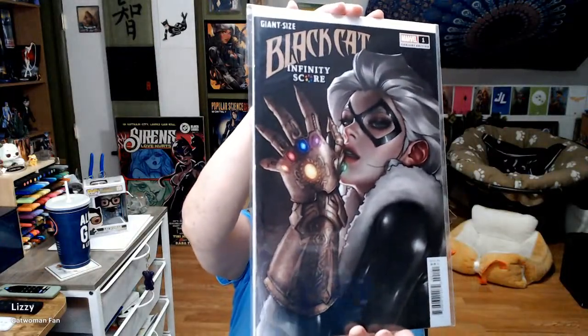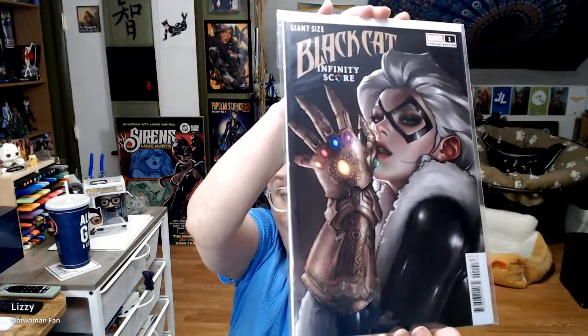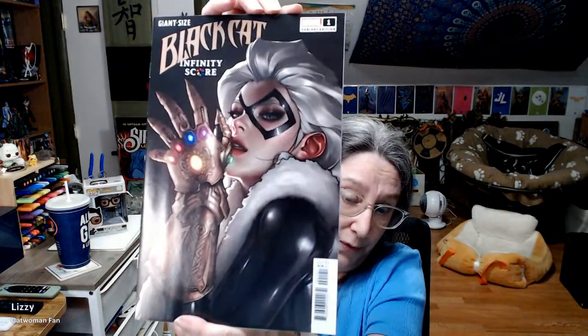And last but not least, I want to say this is now in the third volume of Black Cat by Jed MacKay. I got the Infinity Score. Then I found out that's not what I thought I was buying. I thought I was buying a #1 for the fourth volume of the Jed MacKay run, and it turns out this is a one-shot. Either way, I love this cover. I thought that it might be an Adam Hughes. It's not. Let me look again at who the cover is. It was put on the inside. This is Yi Young Lee. And really a beautiful one-shot of Black Cat Infinite.